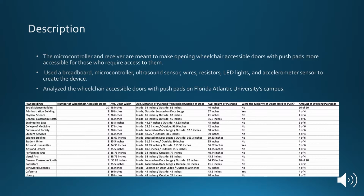As a part of the research for this device, I analyzed wheelchair accessible doors in 20 buildings, which was about 53 doors across Florida Atlantic University's campus to see if they fit within the ADA's suggested regulations. Those regulations include the wheelchair accessible door being at least 32 inches in width, the push pad for the door being within a 1 to 5 foot radius from the door, from the outside and the inside. There is an exception for push pads located on the ledge of the door's frame.